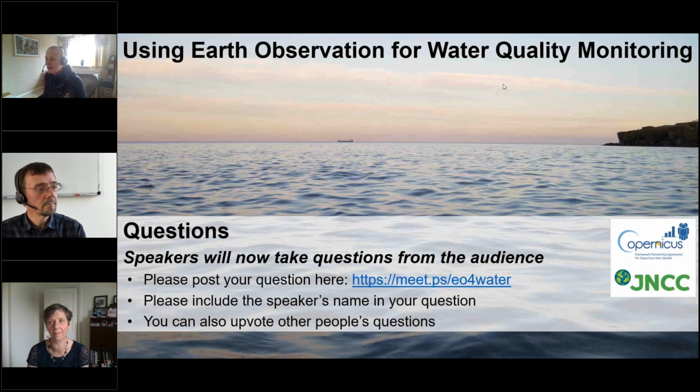I've got another question now for Karsten. How is suspended sediment distinguished from shallow muddy banks? The area between Essex and Denmark is very shallow, and the bottom of the ocean often shows in the imagery. So I can imagine there would be quite a lot of confusion between the two. So how do you distinguish turbidity from the seabed when it's shallow?